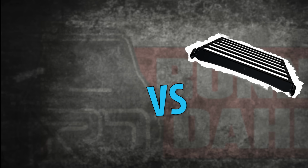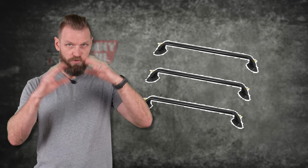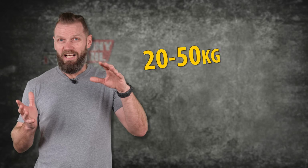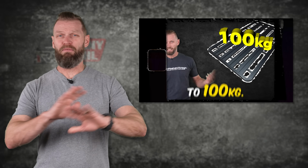Roof rack versus roof bars. Roof bars will do almost the same job as a roof rack, except for so much cheaper. We're talking about $1,800 to maybe $2,000 cheaper. If you are able to put roof bars across your car, you can pretty much put anything on there and you'll actually have more roof rating left over. You don't have to deduct the weight of the rack. If you're not sure what I'm talking about, check out the roof rack video I did. That explains everything you need to know.